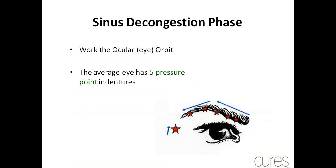When we're done with this breathing inhalation, we'll get into the sinus congestion phase. And these are some of the acupressure points that you'll be working. So you're going to work around the ocular orbit, or the eye orbit. The average eye has about 5 pressure point indentures along the eyebrow.